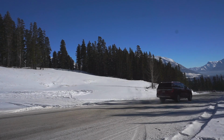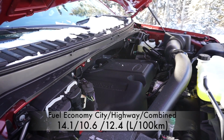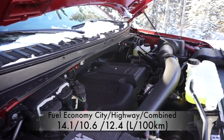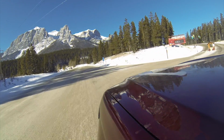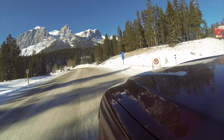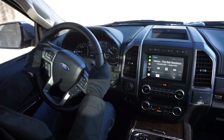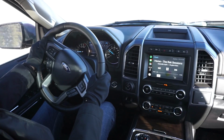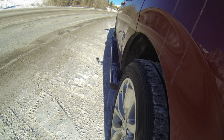So all of the Expeditions have the same 3.5 litre twin turbocharged V6 mated to a 10-speed automatic transmission and have automatic stop start. With the other Expedition models, they have 375 horsepower and 470 pound-feet of torque that can be sent through four-wheel drive. But with this Platinum, one of its unique benefits is that it has 400 horsepower and 480 pound-feet of torque.